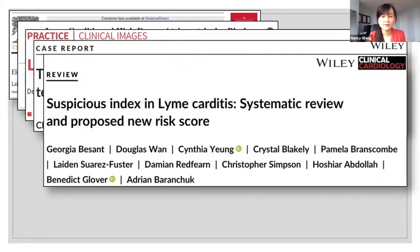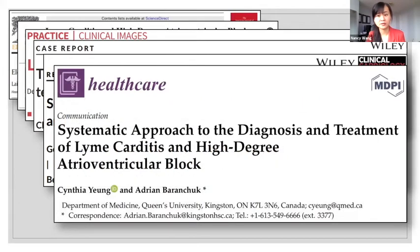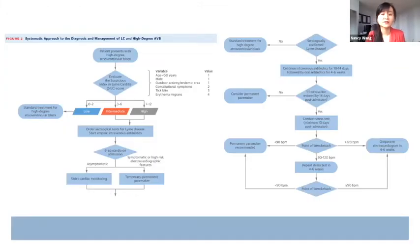Cynthia from our lab then subsequently led 2 publications on the systematic approach in diagnosis and treatment of Lyme carditis, and subsequently a JACC Topic of the Week review. This was the first and only algorithm to help diagnose and manage high-degree AV block. So I'll just run through it very briefly.